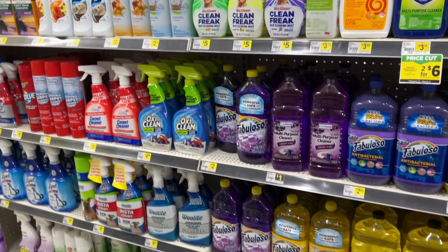So I'm gonna get some sponges and a bucket. I think that might be all I need, or maybe some kind of solution. Maybe some CLR stuff my mom wanted me to try for the windows, like the hard water stains on the old windows. I might get some of that stuff too. Okay, let's go get it. See if they have CLR.